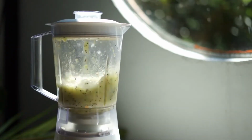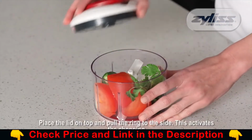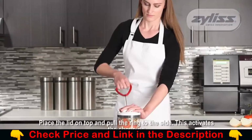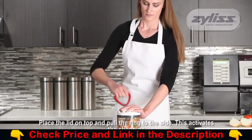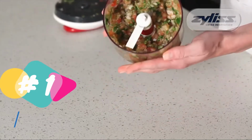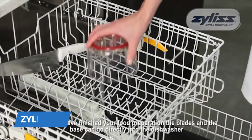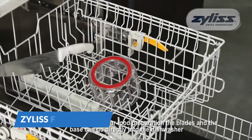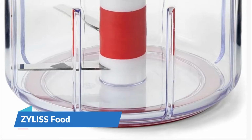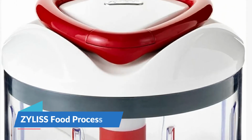So, let's go for the top 5. Our number 1 choice is the Xylis Manual Food Processor. The Xylis Easy Pull Manual Food Processor and Chopper is the ultimate compact food processor and chopper. This versatile tool is ideal for chopping, blending and pureeing ingredients. The patented Swiss design blade cuts through even the toughest foods like carrots and other hard foods. It features a booster arm for even chopping of large and small quantities and a large 25-ounce bowl.